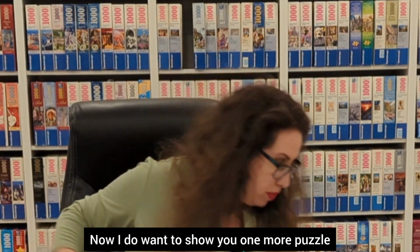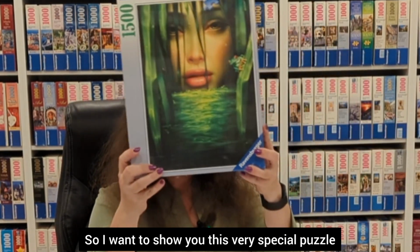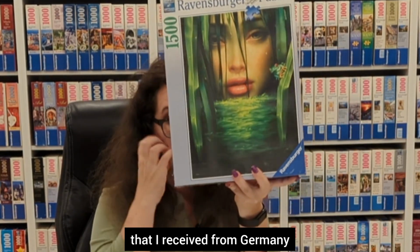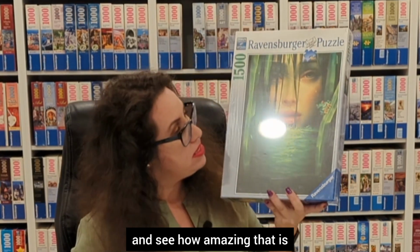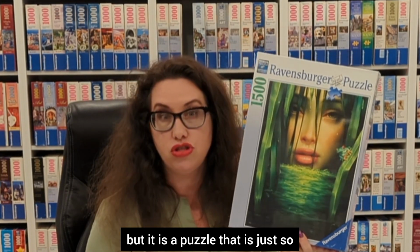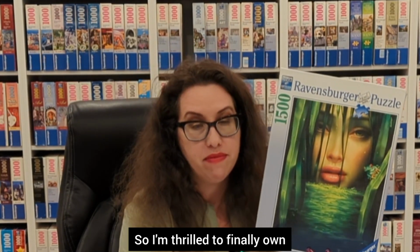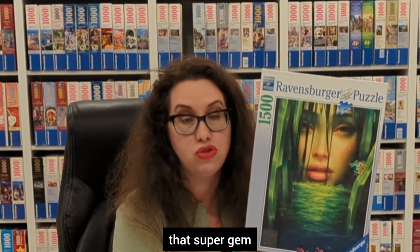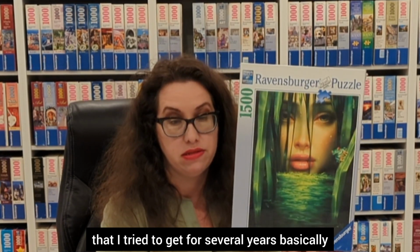Now I do want to show you one more puzzle that is very hard to get, even though it's not new at all. So I want to show you this very special puzzle. It's part of the same batch that I received from Germany, but it was created in 2013. I was searching for it for several years. It's called Green Tears, and see how amazing that is. Again, it's not going to be very easy to do, but it is a puzzle that is just so hard to find, and it's incredibly expensive, unfortunately. So I'm thrilled to finally own that super gem, and honestly, it's probably one of the hardest puzzles to find that I tried to get for several years, basically.